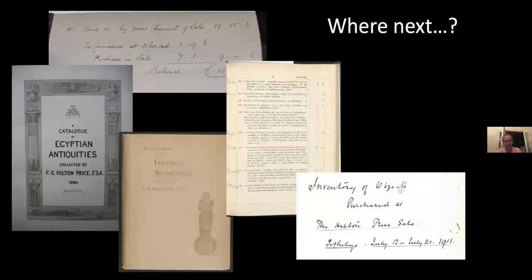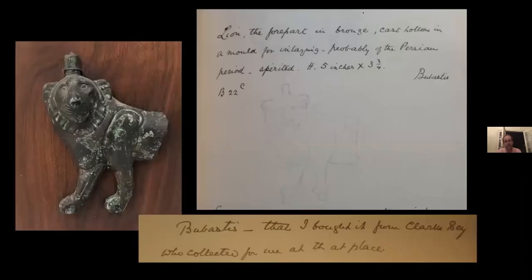So where is all of this taking us? All of these bits of information. Thanks to Ken, Sam, and their team, we've now got all the tools to study Hilton Price's collection in greater detail than before. There are sort of immediate narrower benefits in this, such as you can now find, as Ken and Sam have been showing, objects that were once in the Hilton Price collection, and you didn't know that before.